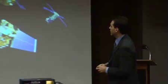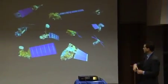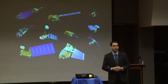In the middle top is the Landsat 7 satellite. The Landsat series of satellites are our longest serving series of satellites that do land remote sensing. They show us images of the land surface. The first Landsat satellite, which is not up here because it's not working anymore, was Landsat 1. It was launched in 1972. Landsat 7 is still up there and working.